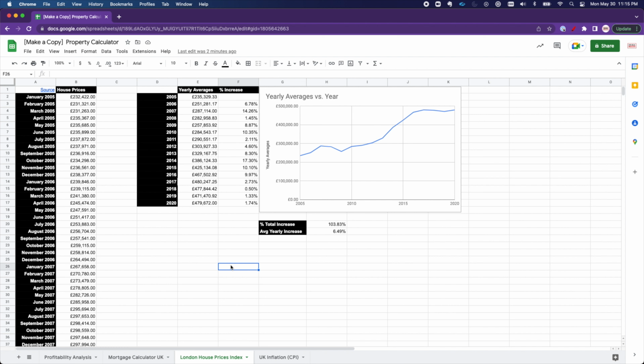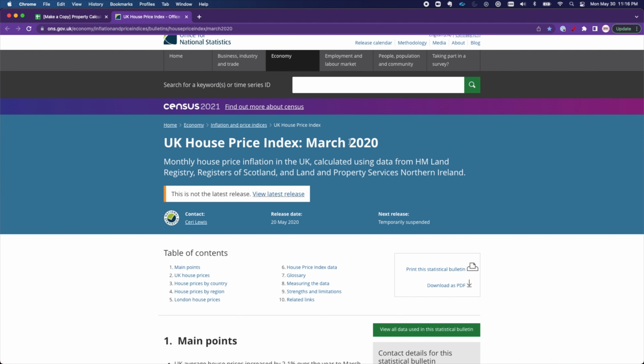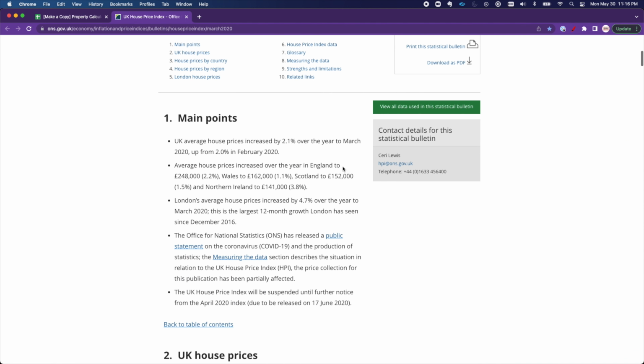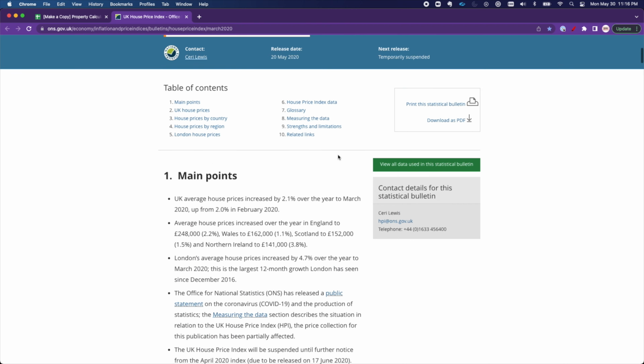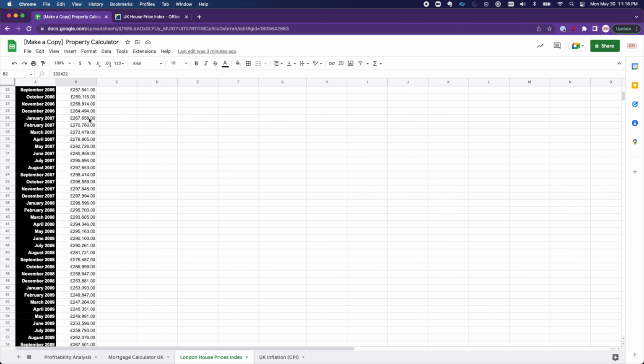in London at least. So what I did here was, like I said before, if you go to your particular database of the Office for National Statistics for your area or country, just get the price index, and here I extracted all the data from the original source, as of March 2020. So it's not super recent, but still, it's still fairly recent.